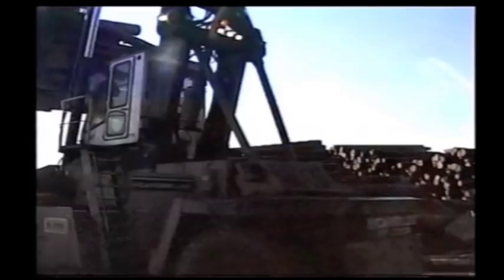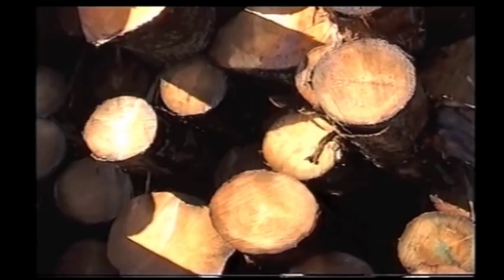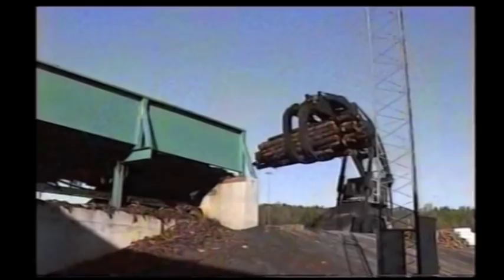The sorted logs are transported by trucks, either directly to the sawmill or to a storage area. Under certain weather conditions, the log piles are sprinkled with water to avoid blue stain or cracks on the round wood.